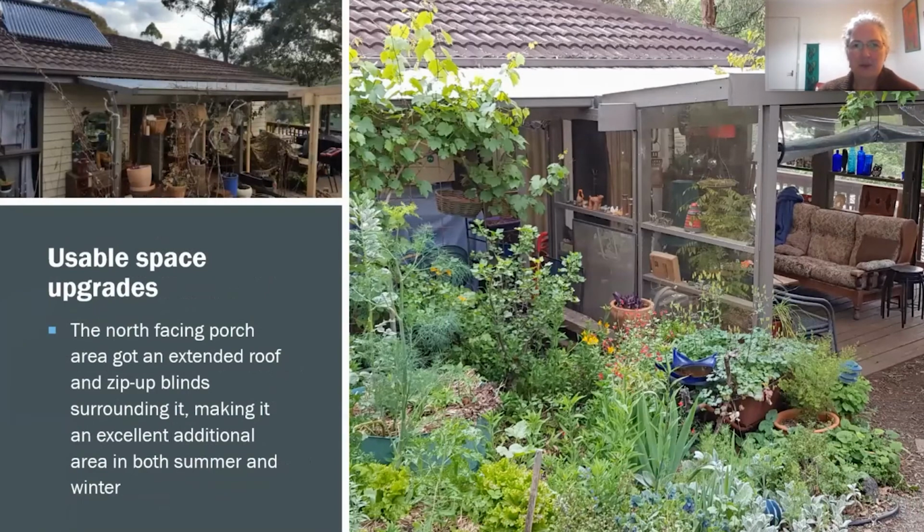And apart from the home building shell and appliances, we've also just made the house really functional for us. We gained ourselves a bit of space by filling in the front porch and enclosing it with the cafe blinds that zip up as well. And that's now a favourite spot for everyone to sit. It's a north-facing space, and the kids love sitting there with their friends, hanging out. You can go there in summer or winter because it's enclosed.